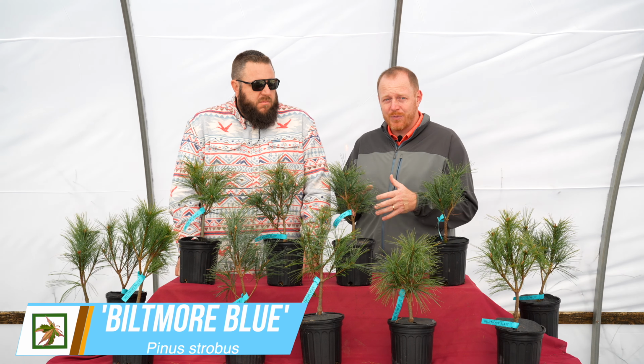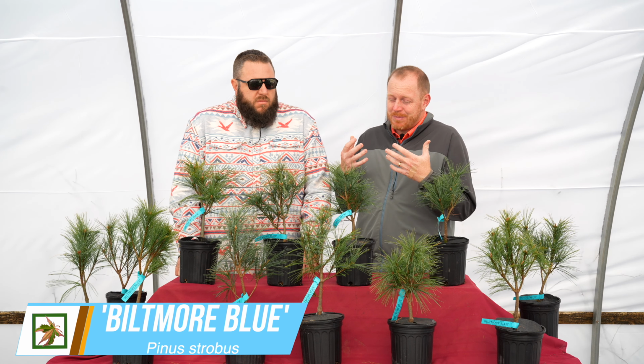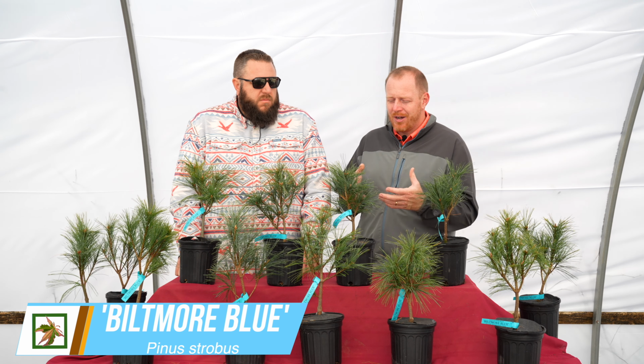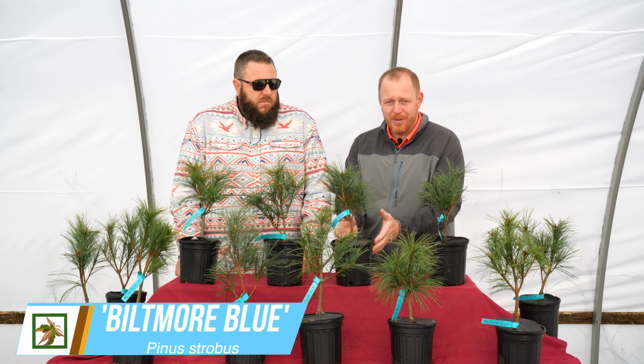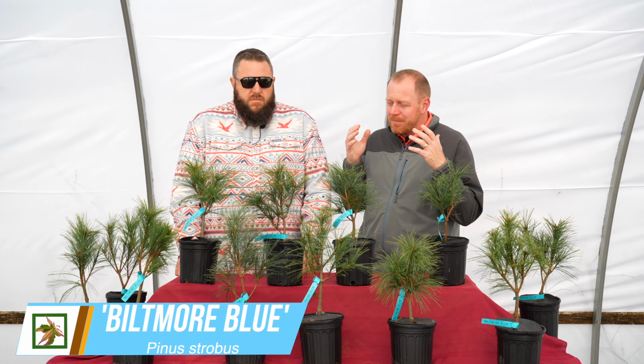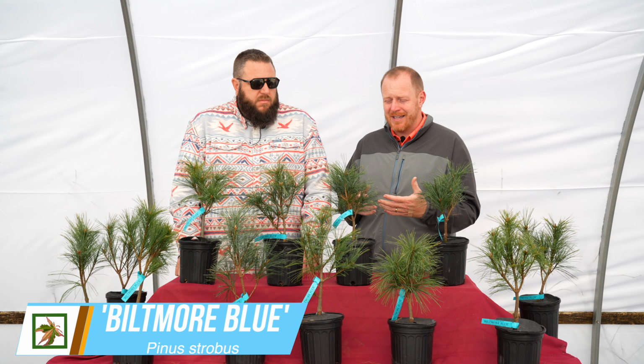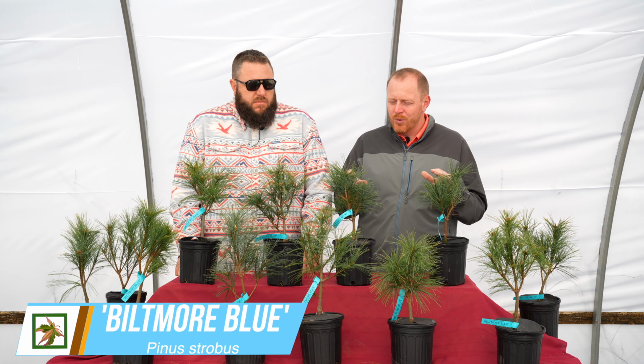You know, being a conifer, especially these evergreen conifers, they really like to have good drainage on their roots. Pinus strobus in a container makes a beautiful specimen tree. It's easy, it's durable, it's low maintenance in your landscape. Y'all, this is such a cool tree to have.